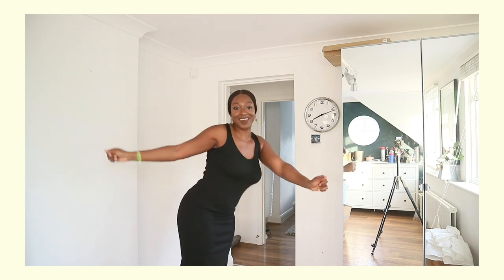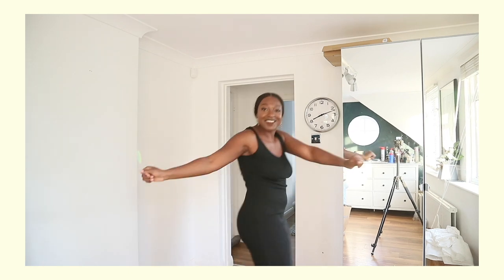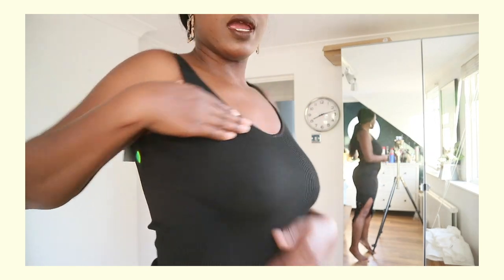This dress is a vibe. The ribbon is really cute on here. Very nice. And baby, if you got hips, this is a dress for you, baby. You know what I mean?